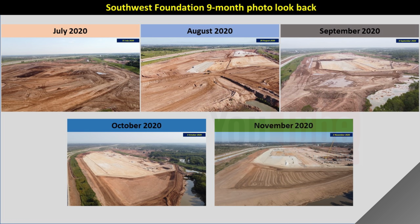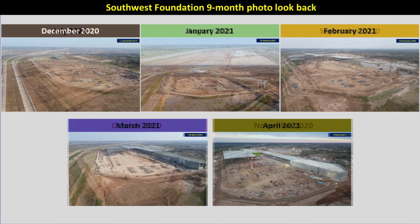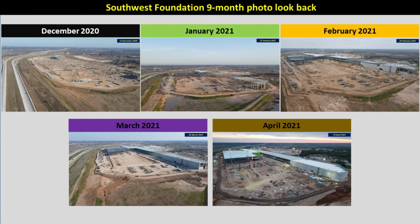Thank you. For today's video, we'll do a 9-month time progression on the southwest corner looking to the northeast to see the progress on the foundation during that time. For each month, it'll be about 5 seconds. I'll let the time progression run its course, and then we'll have some closing thoughts after it's completed.